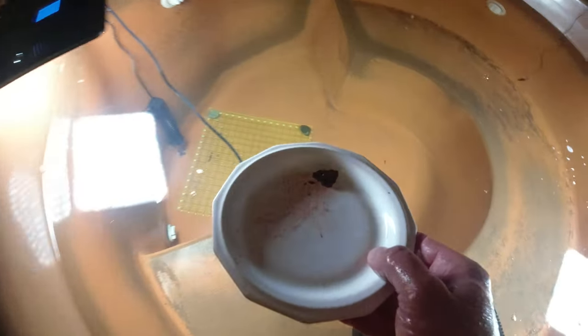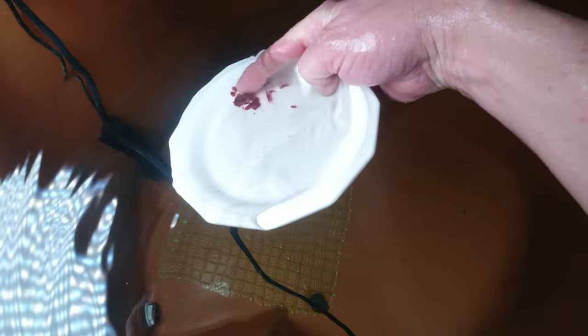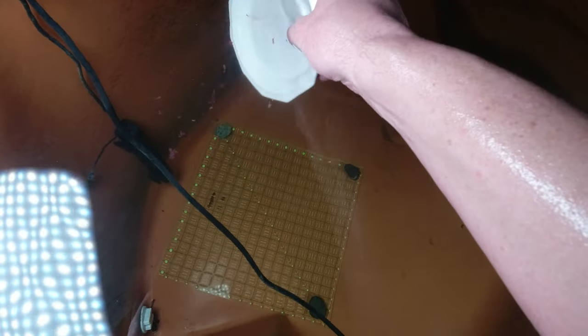And then today we're going to feed some beef liver. I think it's their favorite, the beef liver. It'll move a little bit kind of all over here, all over the grid. And then we'll do a little underwater video. We'll see if we can get a good measurement on these guys.